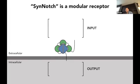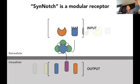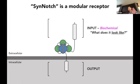And in this way, one can reprogram the biochemical input of the receptor as well as the transcriptional output of the signaling pathway by fusing, for instance, an antibody to where the ligand binding domain would originally be, and then a customized transcription factor utilized as the intracellular domain. Okay, so at this stage, we thought Notch has this great programmability. We can define what signals can be put into the signaling pathway and what outcomes can be achieved by swapping the ECD and the ICD.